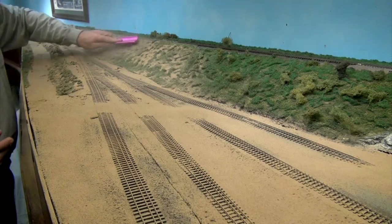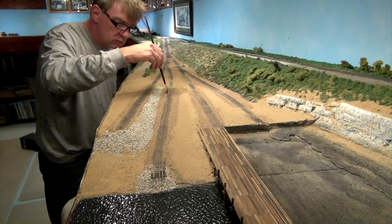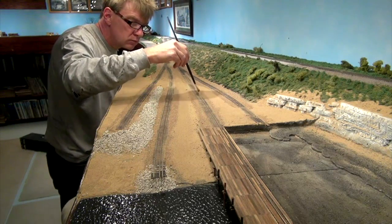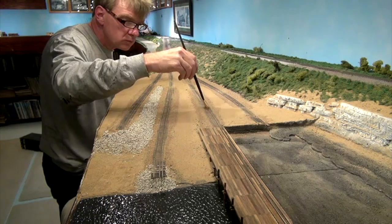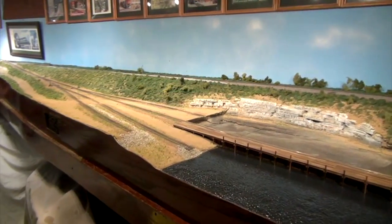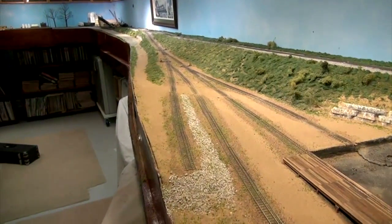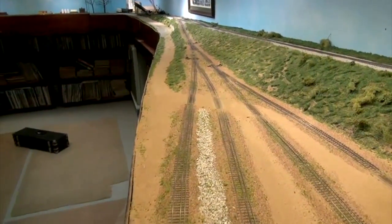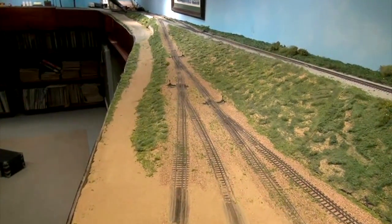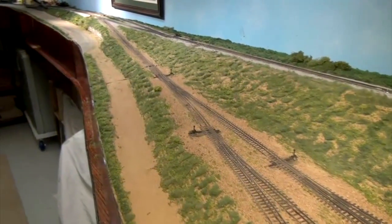I applied dirt, ballast and riprap onto the scene, using a fan brush to spread the ballast over the track area clean, smooth, along with the dirt and the riprap the same way. I also applied Woodland Scenics ground foam around the track areas, the fake fur areas, using two different colors, medium green and light green. This helped blend the fake fur scenery around in the track areas.